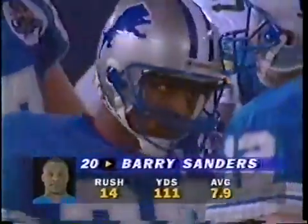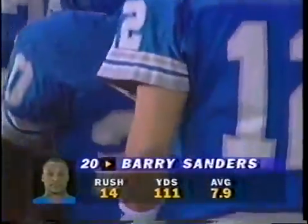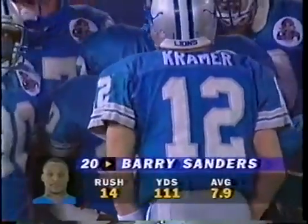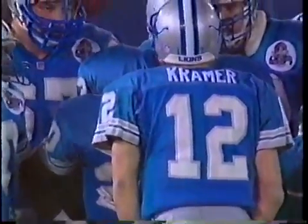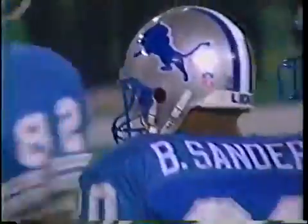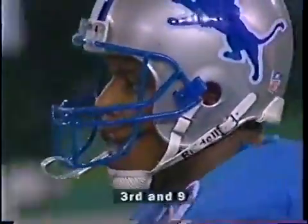Third and 9. Sanders has run the ball 14 times for 111 yards, and of course nobody else on that team has run the ball but Sanders. Well, that's generally the case. Yeah, I think you're right. And there's nobody else back there to run it. Nobody else wants the ball. You're kidding me? Those guys trying to hit you. Third down and 9 yards to go for the Lions at the Packer 48-yard line. Big down right here. You're not kidding.